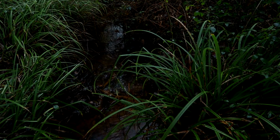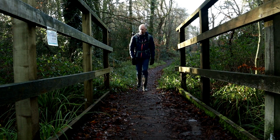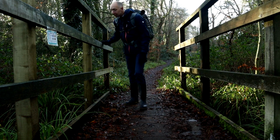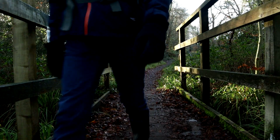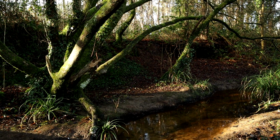I first venture off into a small woodland just across the road from Upton Park, and after lots of investigation and walking around, there's nothing that really grabbed my eye. So with that, I headed back to the main park.